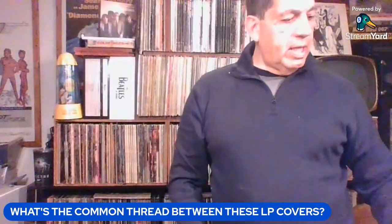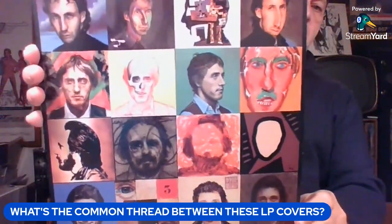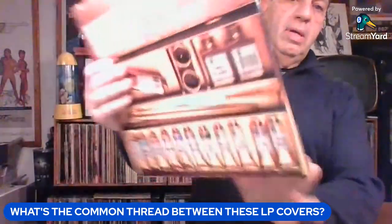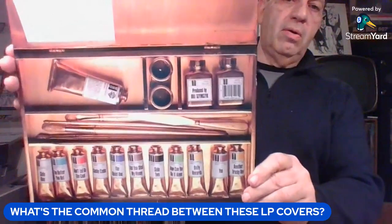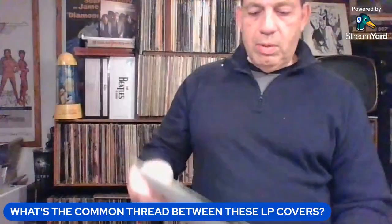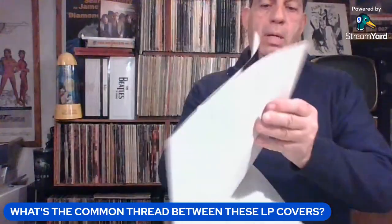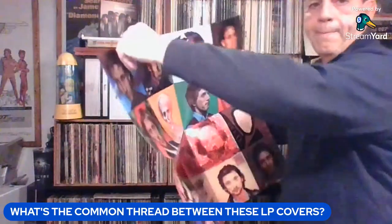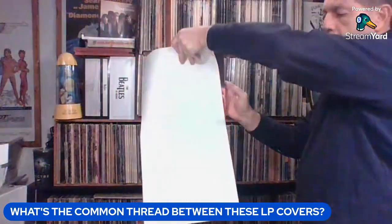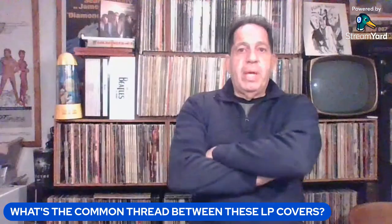Here we have a nice one, which was a John Entwistle cover. These paintings are all John Entwistle of The Who. And here we have a paint kit, oil paint kit, or acrylic. And this actually came with a poster of the cover art, which is really nice. The Spider, John Entwistle, one of my favorite bass players in rock.